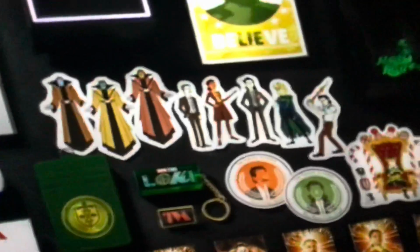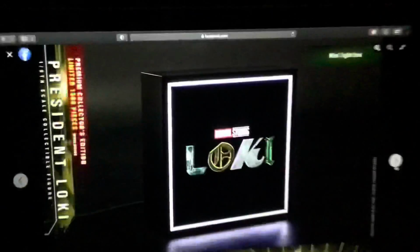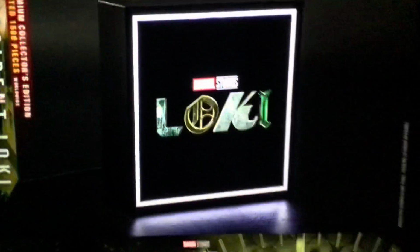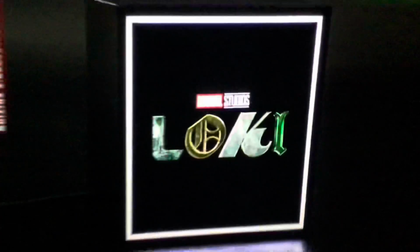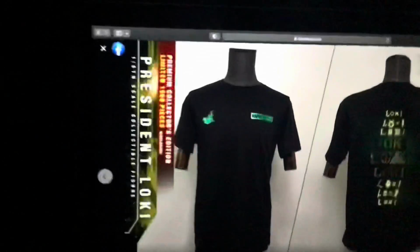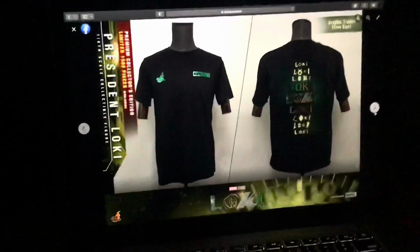Again, more stuff right there. Pretty cool, and all this cool stuff right here, incredible. Looks fantastic. Moving on, we got a box, Marvel's Loki box. It looks nice, incredible sculpt on the logo right there. The box, incredible. Moving on, some shirts there. Hot Toys Marvel's Loki shirt right there, incredible. Moving on.